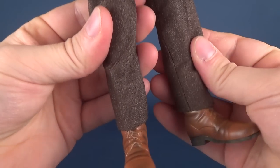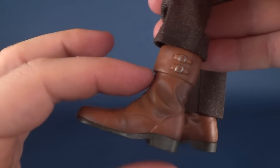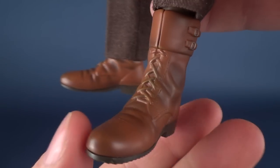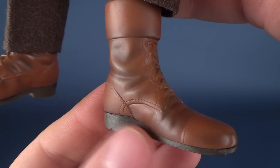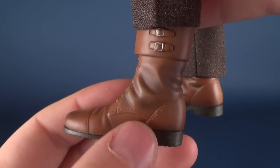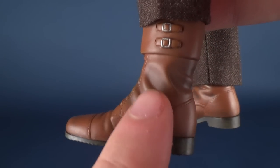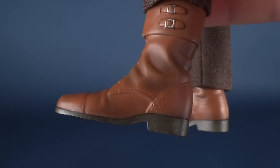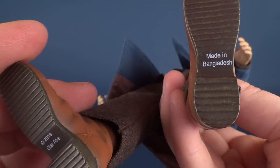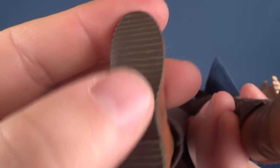Carrying further down, you've got his brown slacks, and if we just lift the cuff up, you can even see how high the boots have been sculpted. The laces are sculpted in as well. They are not real laces. And it looks like they've added a slight, almost airbrushing of a darker shade of brown to the little side areas of where the boot starts wrinkling and bunching. By the way, also on the undersides, there are the soles. Apparently they were made in Bangladesh, and you've got 2018 with Star Ace below.